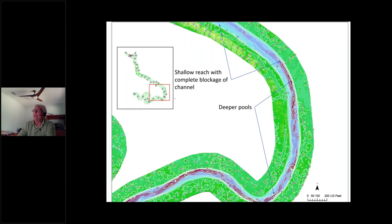So here's some of the survey data. Here's an area of the shallow reach. It tries to act like a stream, so the outward bends are deeper, which you would expect. We do get flows at higher flows down through here, which creates velocity and causes some scour. So it does mimic natural creek processes, but you get these long straightaways where it's just very, very clogged up and very shallow.